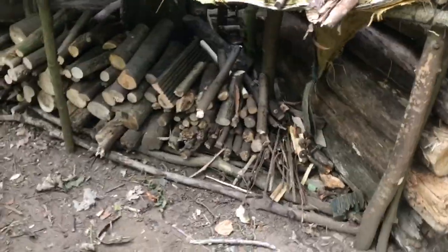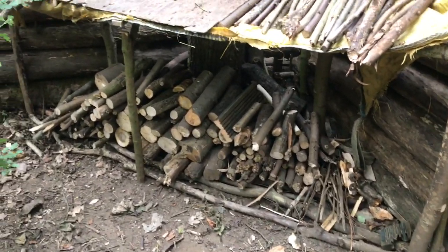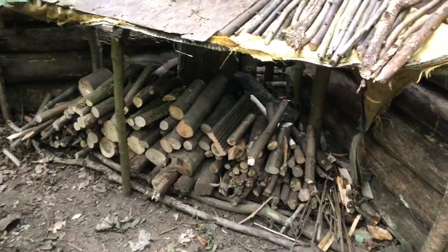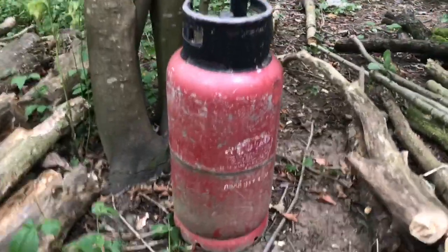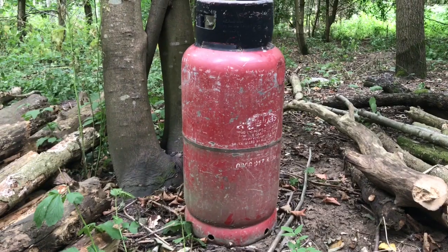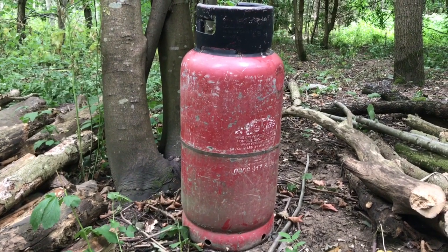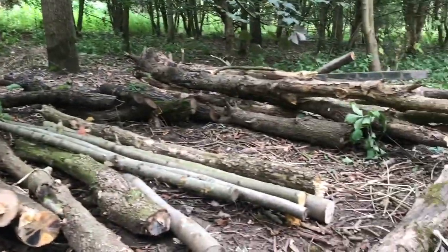Wood store, brilliant. Everything's drying up nicely. Maturing well. I'm going to have to fill that up proper before winter months. Really fill it up. So yeah, this gas canister, Paul had an idea of perhaps we could maybe cut into it and make a stove out of it. I don't know about that one. I'll leave that in the capable hands of Paul. And there's all the new wood.